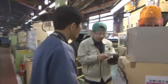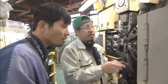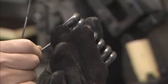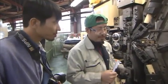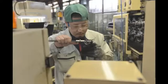What are you doing now? Making clutch springs. When this moves by comma 1, it means a certain weight can be moved. Comma 1? With these springs, when the space between the first and second levels widens by 1/10 of a millimeter, the strength falls by 6 kilograms. Why did you decide to work here? I like making things. It's more satisfying doing work like this. In the beginning, that was a lot of trouble for the older guys.